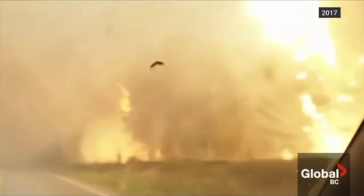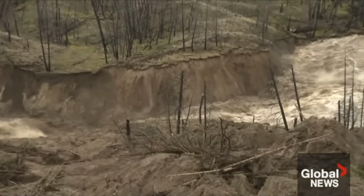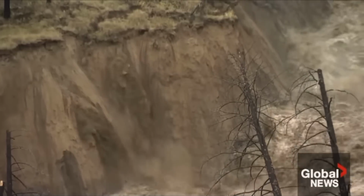There's frustration here as well. The chiefs believe more could have been done to prevent the slide following wildfires in 2017. The fires that eliminated all the trees right up and through all of our rivers, making the riverbanks very unstable. And now it's what we've predicted has come true.